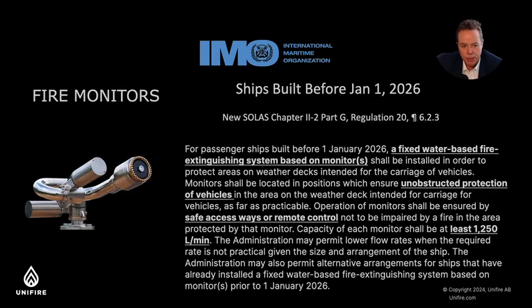In terms of suppression, for ships built before January 1st, 2026, SOLAS Chapter II-2, Part G, Regulation 20, Paragraph 6.2.3, states that for passenger ships built before January 1st, 2026, a fixed water-based fire extinguishing system based on monitors shall be installed in order to protect the areas on the weather decks intended for the carriage of vehicles. The monitor shall be located in positions which ensure unobstructed protection of vehicles in the area on the weather deck intended for the carriage of vehicles as far as practicable. Operation of the monitor shall be ensured by safe access ways or remote control. And each monitor shall be capable of flowing at least 1,250 liters per minute.